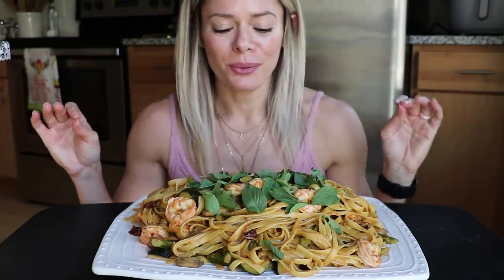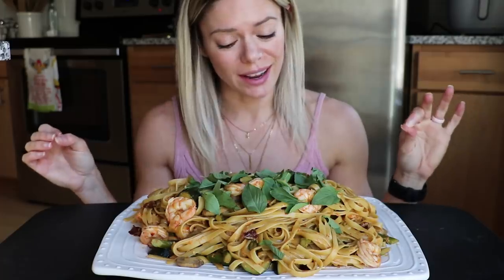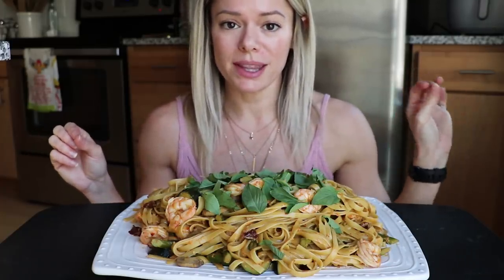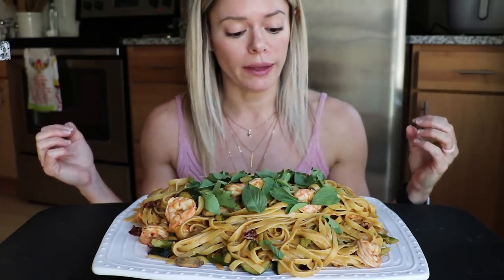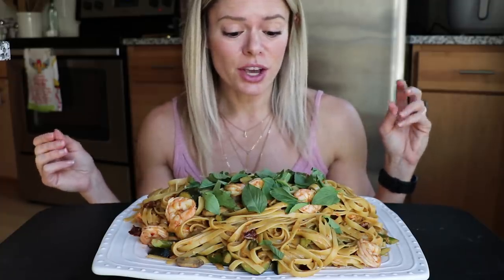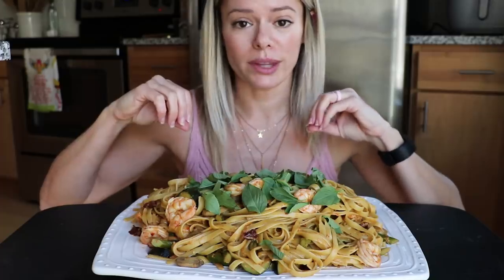So today we are having Thai coconut curry fettuccine with shrimp. I'm making mine kind of like this local restaurant makes theirs. They do this really awesome red curry and they add mushrooms, asparagus, and dried cherries to theirs. So I added all of that in here. I also added zucchini. I topped the whole thing off with Thai basil.